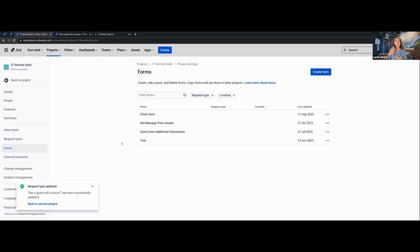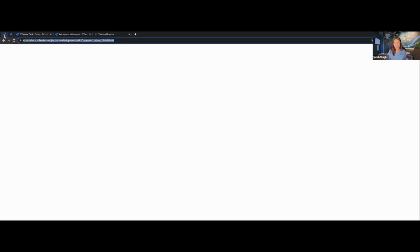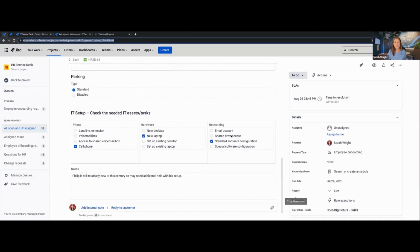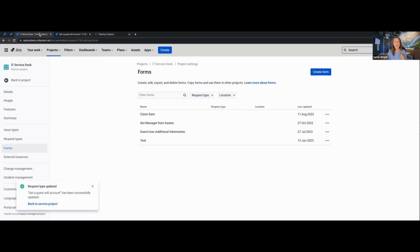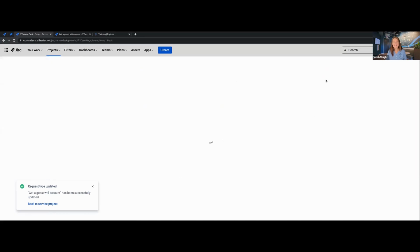So maybe you need to go beyond just the fields that are available to you through your Jira Service Management project. Just like we saw with our HR request, right? How did we get all of this additional information out to our customers? We did that by building a completely custom form. But what's really nice is getting this set up real quickly and getting things done very fast.